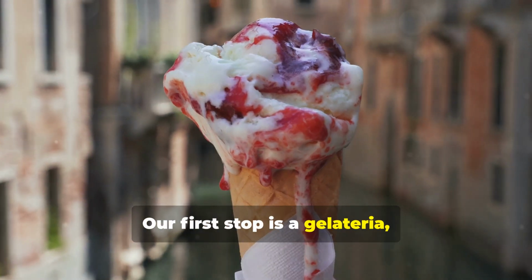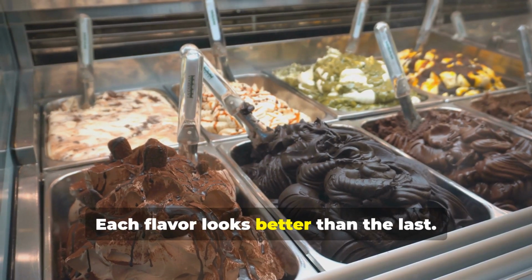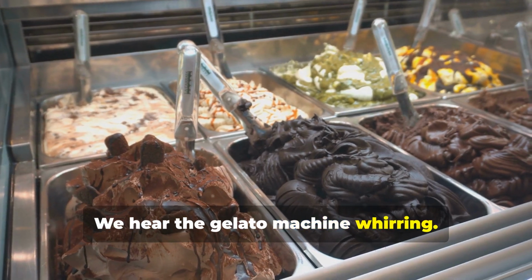Our first stop is a gelateria, with windows full of colorful gelato. Each flavor looks better than the last. The smell of fresh waffle cones fills the air. We hear the gelato machine whirring.